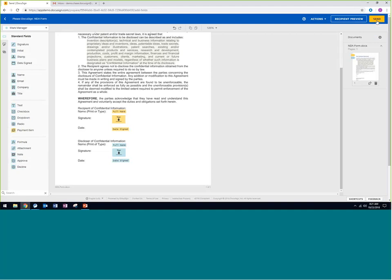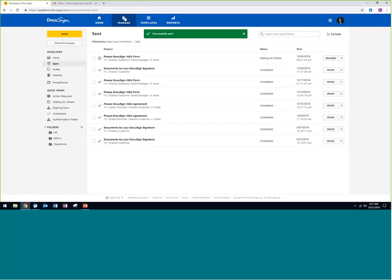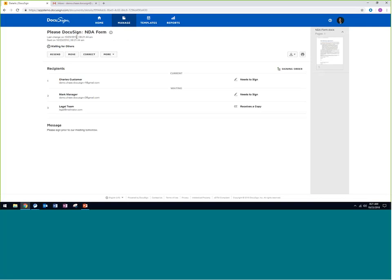I'm going to go ahead and hit send here. And DocuSign is going to take me to my Manage tab. Here I can view all the documents that I've sent from my account, and I can see exactly where they're at in the process. In this case, we can see when I sent it, who we're waiting on, and who's left in the workflow. I could correct the document if I had made an error, and you'll notice the manual resend button to resurface it in their inbox as frequently as you'd like.